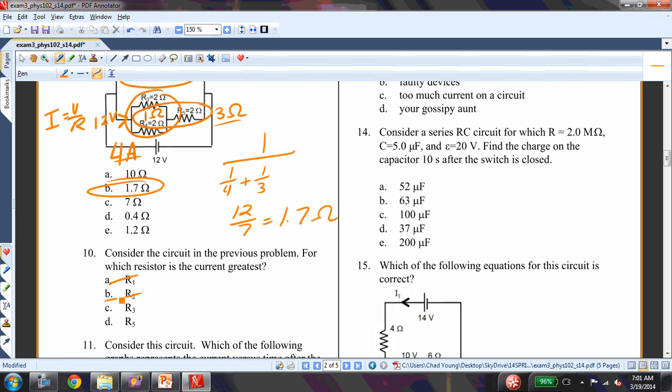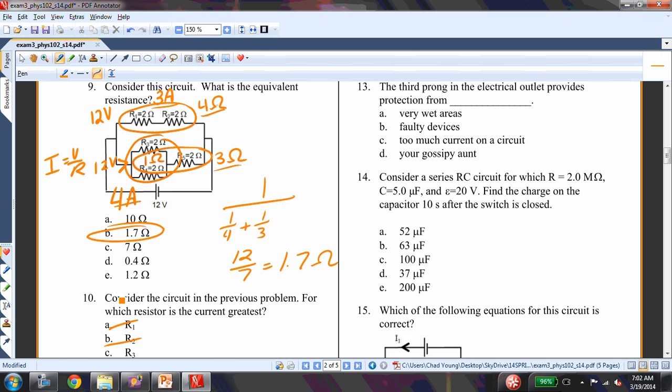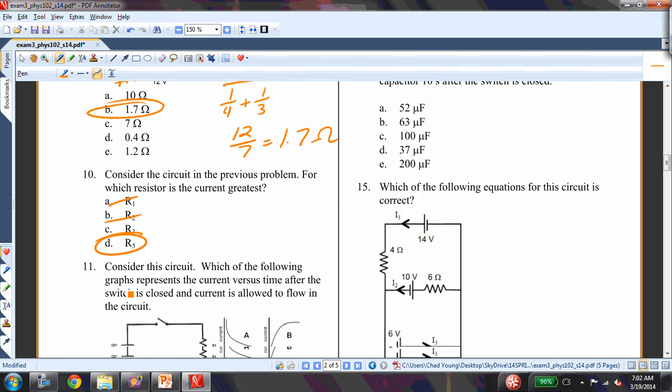And then, so let's see, is it R3 or R5? Let me clean this up just a little bit. So I know I have 4 amps going in. R3 is going to have 2 amps, and R4 will also have 2 amps, and then R5 will have the total of 4 amps. So R5 is the answer.